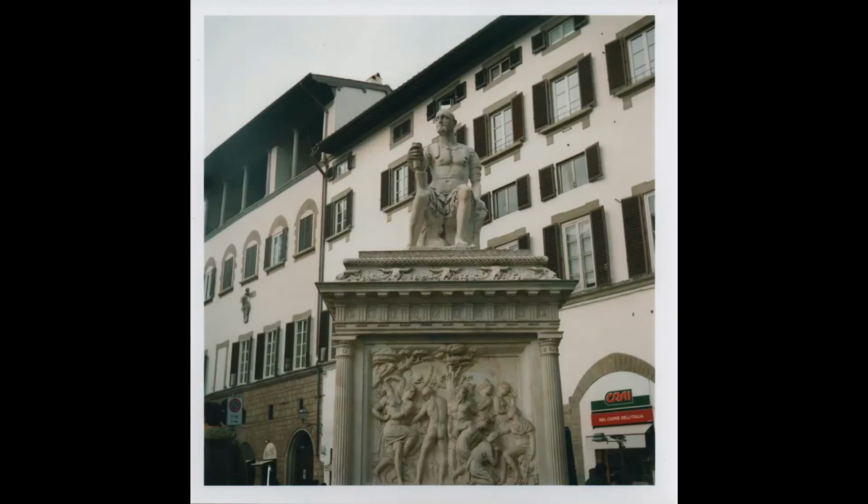Here's another photograph of a guy. I'm sure this one is Cosimo the Great. 99% sure that's who this is, the first Grand Duke of Tuscany. So yeah, this is just a generic statue. It's next to one of the churches. I mean, there's loads of churches in Florence, of course there is. Not too far away from the central market, and there on the right hand side is a supermarket. A supermarket I have been into. Little fact for you there.